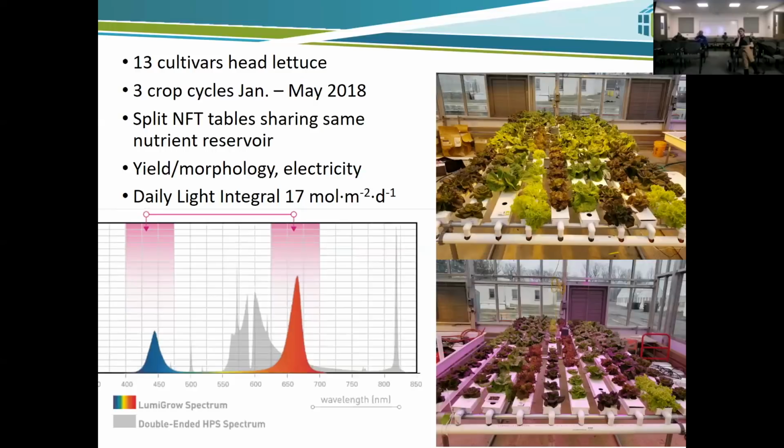And there were light sensors to make sure that, turning the lights on and off, the plants got the same daily light integral, which was 17 moles per meter squared per day. And you can see the spectra in this graph. So if we go from 400 up to 850 nanometers, the Lumigrow fixtures had 20% of their light from blue, 80% from red, versus high pressure sodium light is a much more broad spectrum light. So a lot of light in the yellow, orange, red region, and then that far red or infrared radiation.